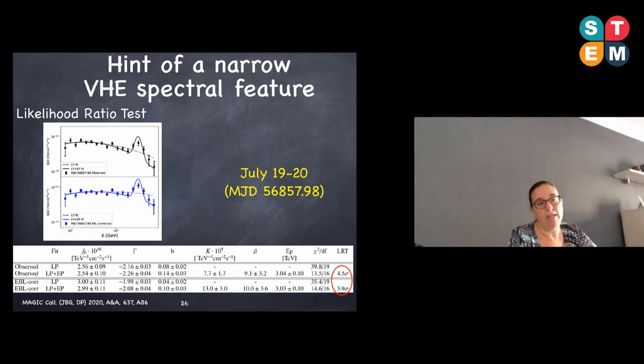After doing this comparison for both the observed and the deabsorbed spectrum, as you can see, what we get is a significance for the preference of an extra component in the spectrum at the level of 4.5 sigma or 3.9 sigma, depending on whether you do it with the observed spectrum or after correcting for the deabsorption using models. So it seems that it is evidence, but we cannot set it in stone. It is not five sigma. This is typically the required value, but it's extremely interesting.